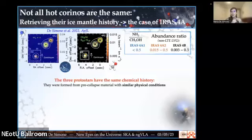With a multi-line analysis and a non-LTE approach, we derived the abundance ratio of these two species, and we found the value for the three objects. And we found that the values were really comparable. That means that the three protostars need to have the same chemical history. That means that they were formed from a pre-collapse material with similar physical conditions. This is a very important result because it tells us something that we were not able to access.